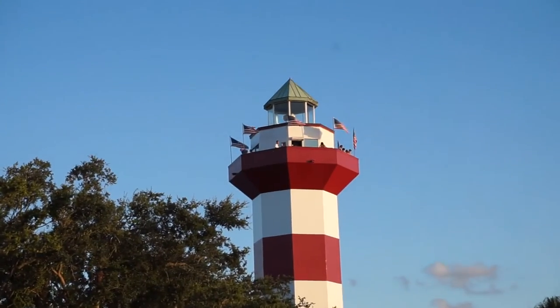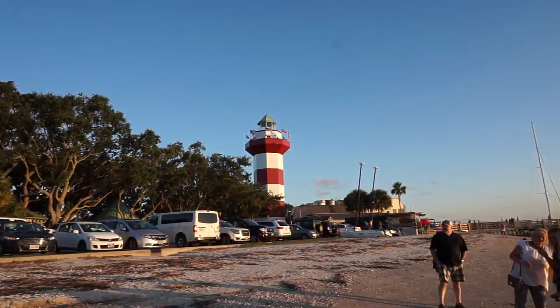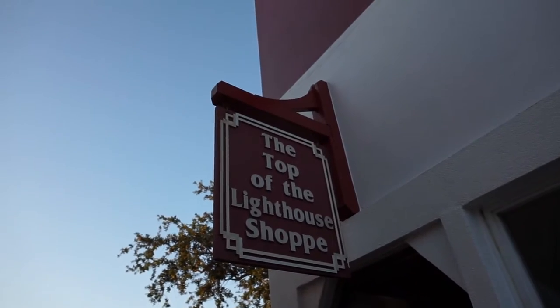There's a lighthouse. Ooh. Going up in the lighthouse right now. This is so cool.